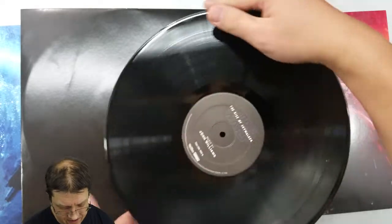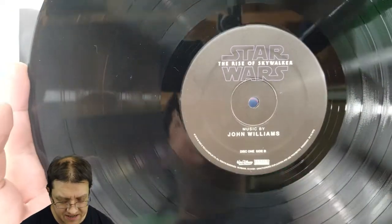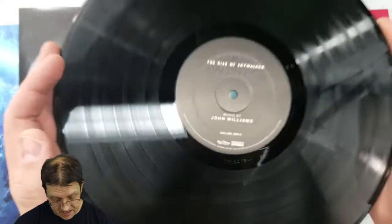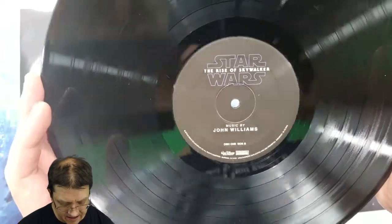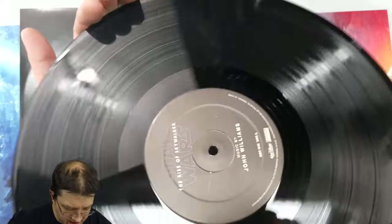And what do we have here? We have Rise of Skywalker. Wow, the blueprint here is actually a little bit hard to see. That's interesting that you can see it sideways, obviously, because when you put it on the record player, you're going to be reading it at an angle anyway. But it's interesting that they did that. The color doesn't really stand out, and the title actually stands out more when you have it on an angle.